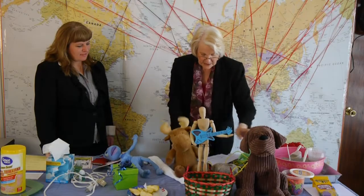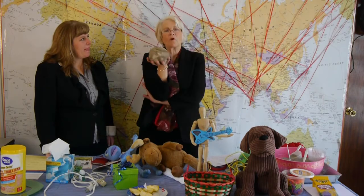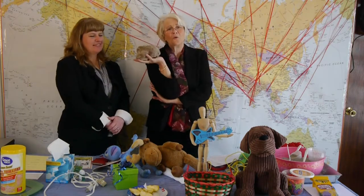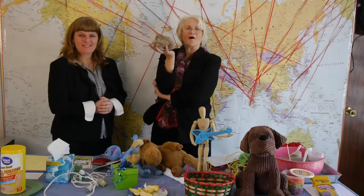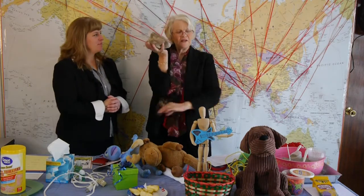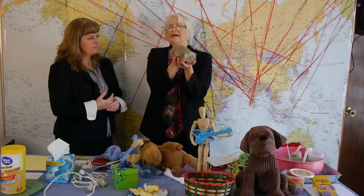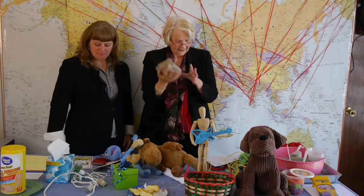Bring items that do tell the story. This is a rock. It didn't cost me anything. I just went and found a rock. Free is always good. But there are rocks all over in the Bible. And every time you're reading the Bible story and preparing what you're going to tell, bring something the kids can see, even if it's as simple as a rock.